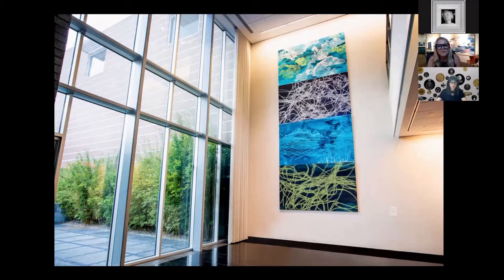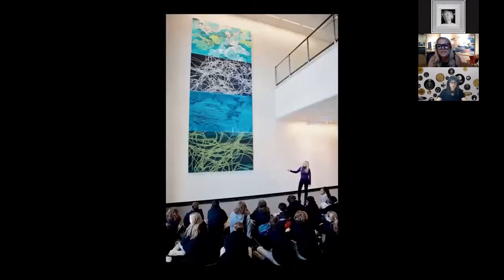It was about a 22-foot tall installation, kind of looking at these microbes on a large scale and sort of sharing this hidden world and these hidden processes with the public. And so these are some of the paintings from that series.